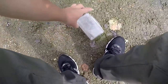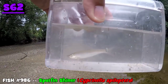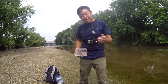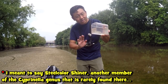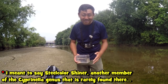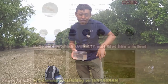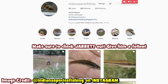Turns out it is a spotfin shiner, a member of the Cyprinella genus. You all see that little golden line right over there too. I also counted the anal fin rays. 8 anal fin rays. So it is definitely not the ironcolor shiner that would be a lifer for me, right? The ironcolor shiner actually has 9 anal fin rays and it doesn't really have that gold bar on its body. Thanks to my friend Jared, by the way, for letting me know about the golden line. Anyways, hey, just gotta release it, you know?